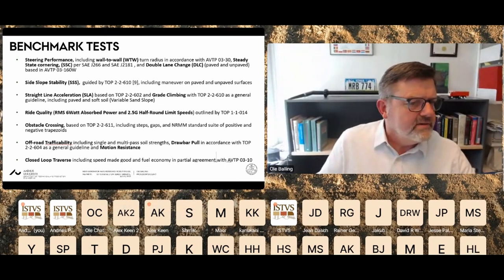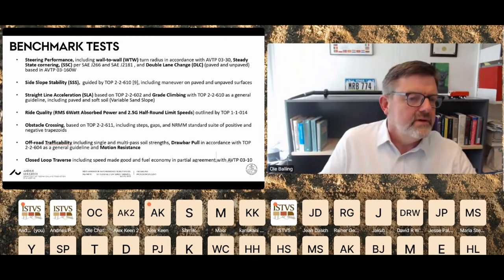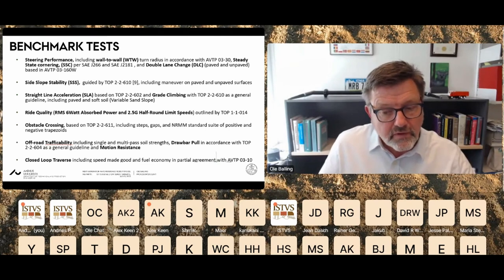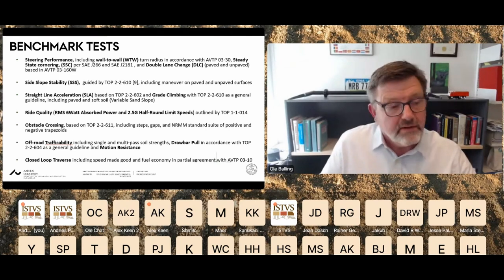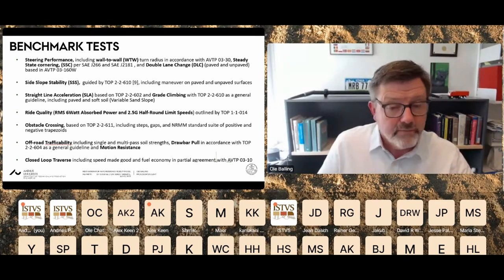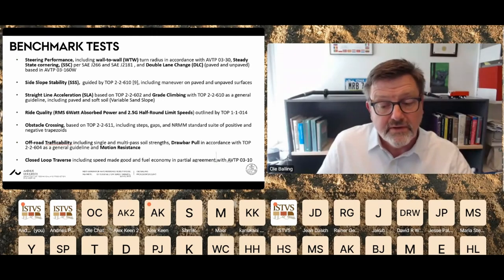Straight line acceleration, ride quality. So we had three different ride courses in the benchmarks, and all these tests were done at the Keweenaw Research Center, so thanks to their heavy involvement in this as well. The tests were actually done at Keweenaw Research Center and the vehicle provided by Ground Vehicle Systems Center.